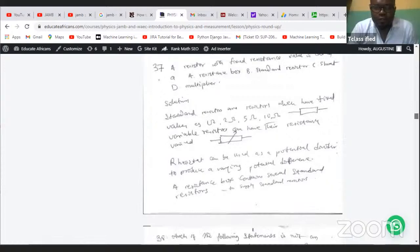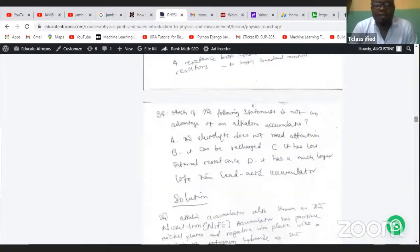Okay, let's move forward. Now we have: which of the following statements is not an advantage of an alkaline accumulator? I would say that there are different sources of voltage. It could be a cell, it could be a battery, it could be an accumulator. An accumulator is an example of a secondary cell. We have secondary cells and we have primary cells.